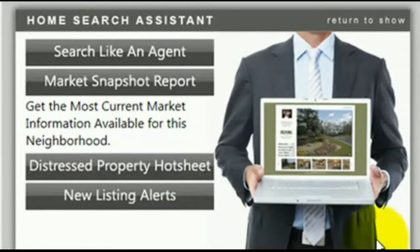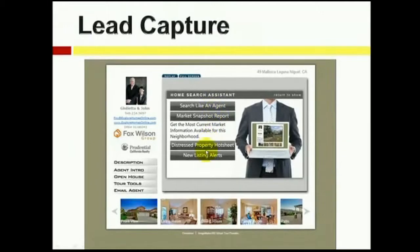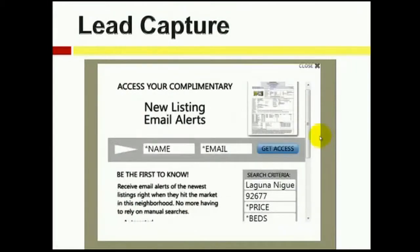Once they've experienced the online listing, maybe they don't want to place an offer, come in and see it. We know they've bought the area. Let's give them more information on there. Let's get them hot sheets. Give them the option to get market snapshot reports for you to search better. And what this does is, once they've clicked through one of these calls to action, it generates a landing page.